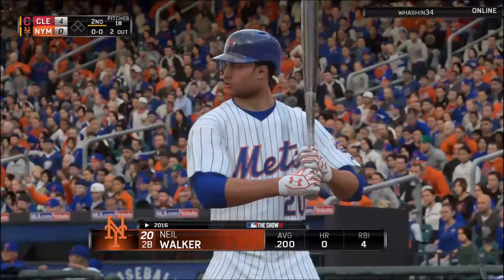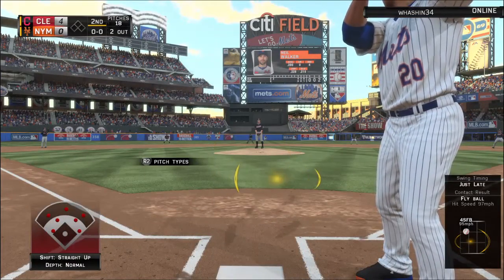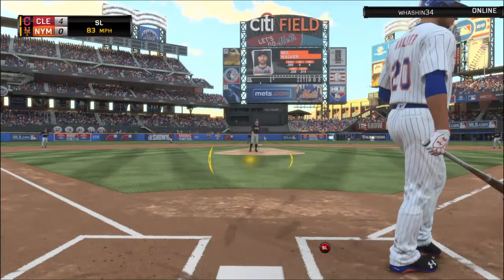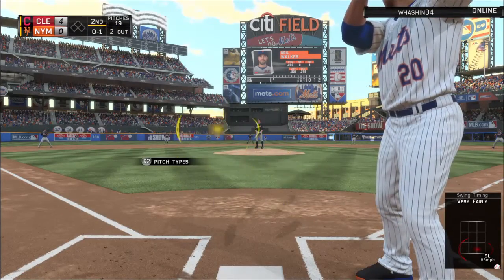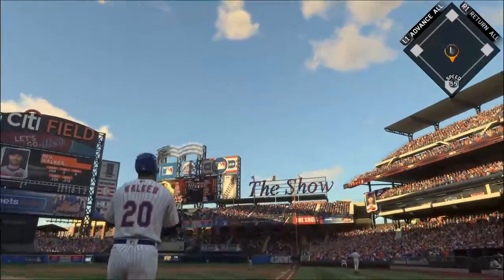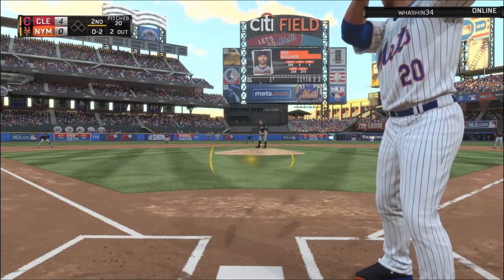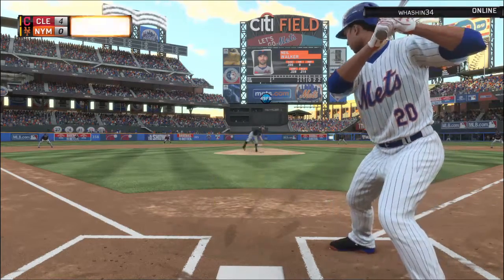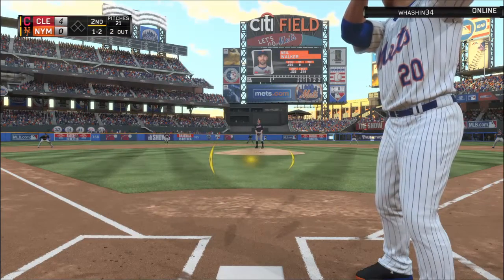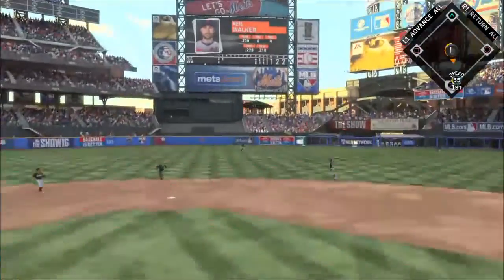Neil Walker gets his first chance here, looking to make something happen with two gone in the bottom of the second. Here comes the first pitch. Swing and a miss on a ball in the dirt, and it's strike one. Two out, nobody on. And he falls behind 0-2. And he missed with it. It's 1-2. And now on 1-2, this might be a spot where that high fastball was just a setup so that he can come back with that big curve.